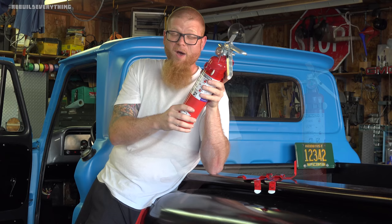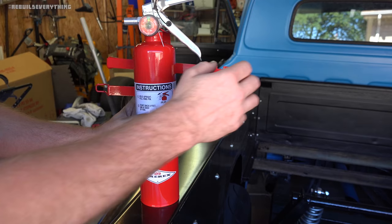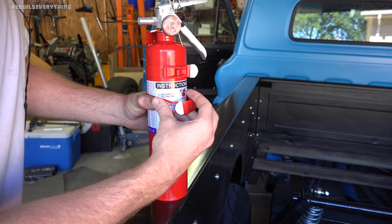That is part of the reason I got the two-strap bracket, just in case. While the one strap may be fine, it just disconnects with a single quick release, in case there was a lot of movement this way, it's only got the one support point. If I go ahead and grab the two-strap bracket, again, we now have two places coming right around the extinguisher where it's going to wrap around, again, preventing any movement like this.